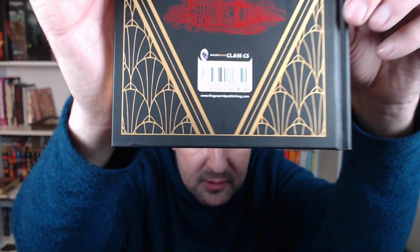I read this on Audible, so I haven't actually read through this book, and I didn't see that picture whenever I was coming through. It does have the little ribbon in here, but this book here is a fingerprint.